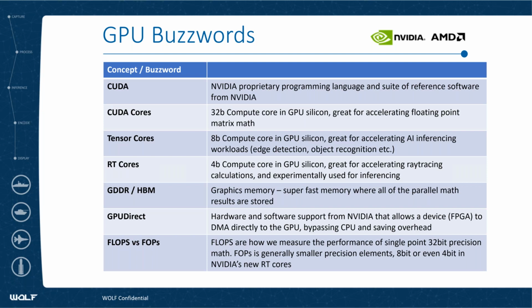And the other thing to understand when we're comparing GPUs between each other is the concept of FLOPS and FOPS. So floating point operations, these are 32-bit operations per second, versus FOPS, which would be more like a tensor core. So it could be an 8-bit, 4-bit, 32-bit combination. The way to think of this is the FOPS number is always going to be higher than the FLOPS number. And when you're characterizing something for your application, it's really important to understand which type of processing you require so that we can fit the right GPU for your needs.